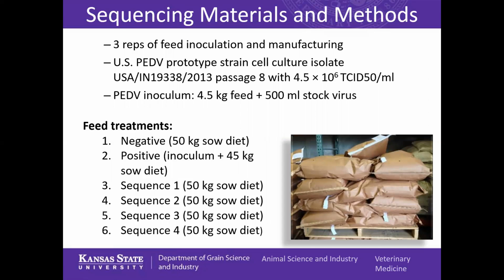This study was done in 3 repetitions consisting of feed inoculation, feed manufacturing, feed mill decontamination, testing, and evaluation of baseline that was done before each replication. We used a PED prototype strain that has been proven in several other experiments to be pathogenic and infective to baby pigs. We utilized the stock virus and mixed it with a 4.5 kilogram batch of feed, and that was used as our inoculum material in the positive batch. We had a goal of a target Ct of 30.